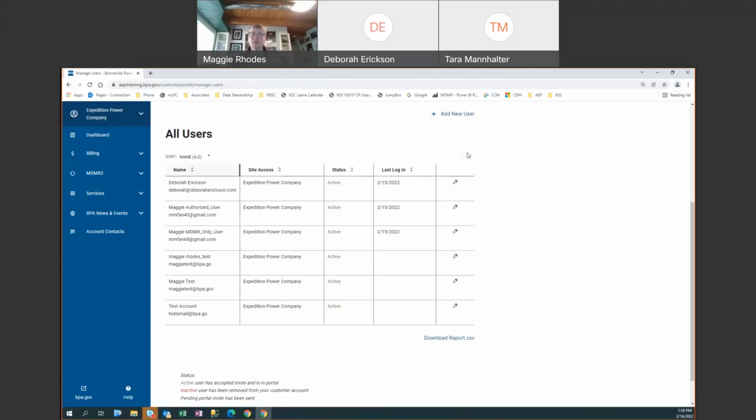Okay, and we are also capturing the chat and the Q&A, so I'll be able to pull those out as well, and we could send an email out to that specific user that's having problems getting into the you're not authorized error. So if you put it in there as well, then we'll be able to capture that, and we can send something out.